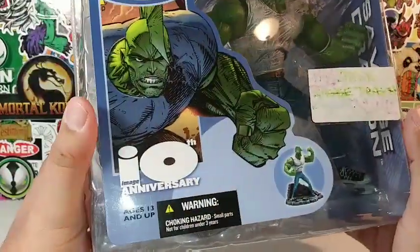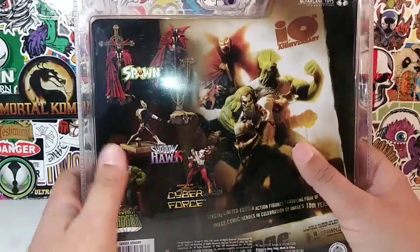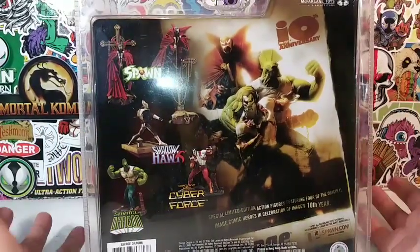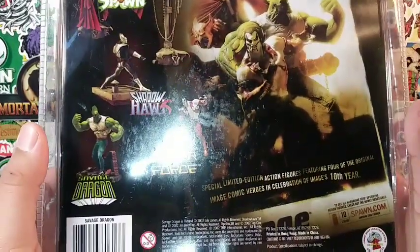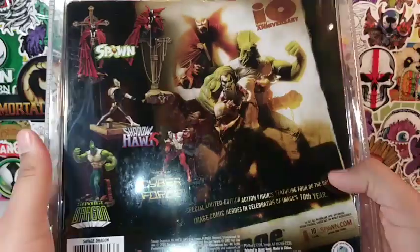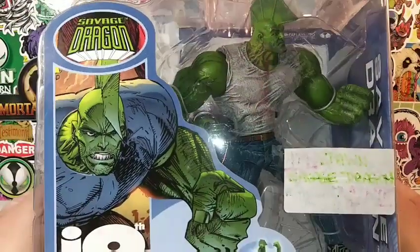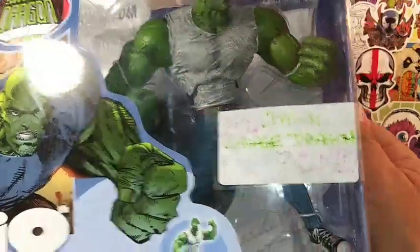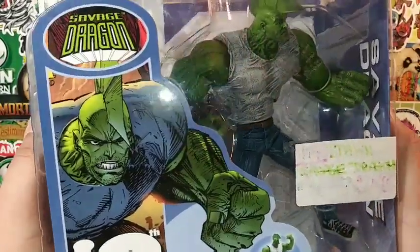Of course, this is from the 10-year anniversary Image. Spawn.com right there. It's been a while since I did a Spawn review. I'm back at it with more vintage Spawn reviews. This is from 2002, so even though it says 10-year anniversary, it's from 2002. So it is 18 years old, man. This figure is 18 years old, and Nerd Cave Nerds happen to keep this in this container for this long. I don't know how the hell he does it.